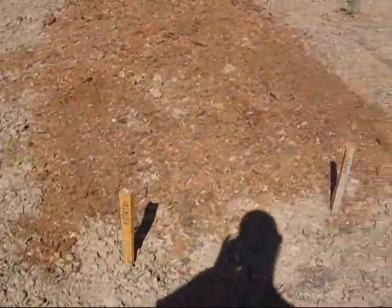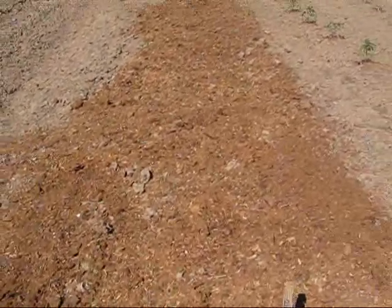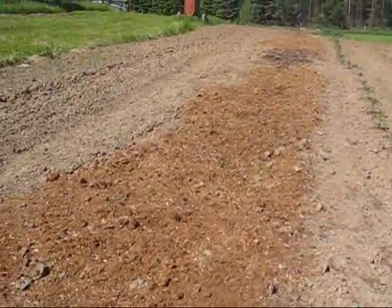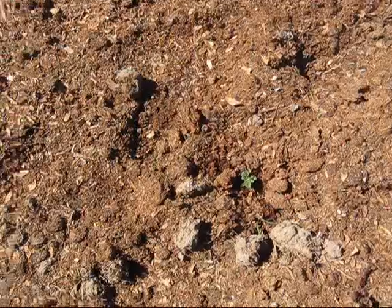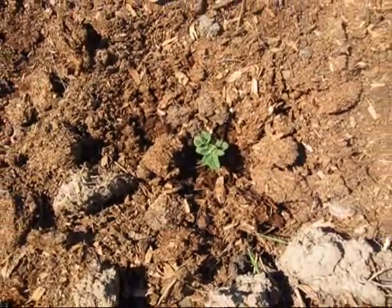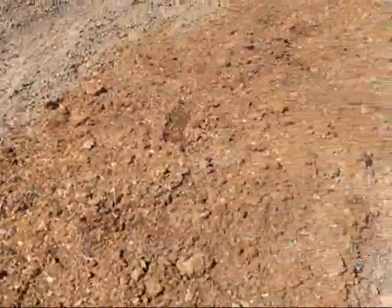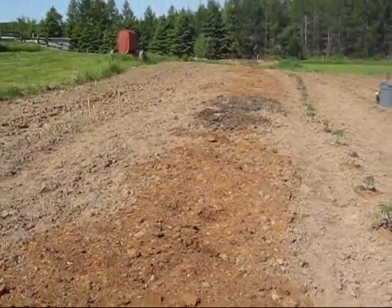The next two rows are my Chieftain potatoes. They have started coming up just the other day. Every day I find more sprouts, and that's great. A potato sprout looks like that. They're very distinguishable. They come up exactly like that in a nice tight cluster. And I believe as of yesterday there's maybe 6 or 8 sprouts that have come up.